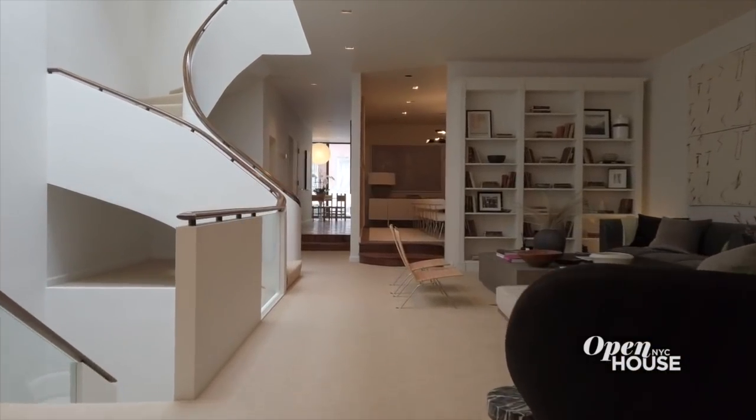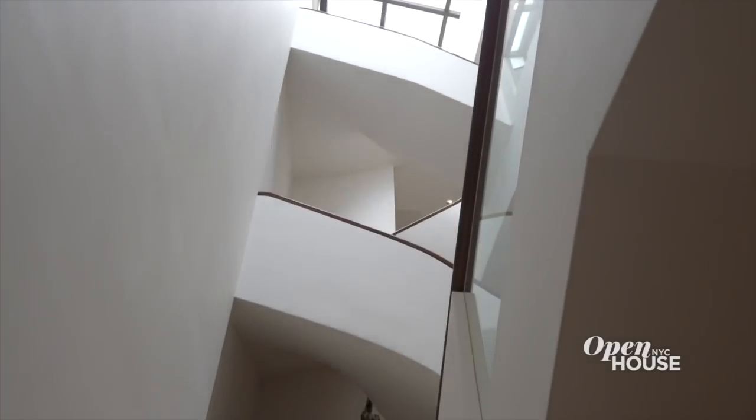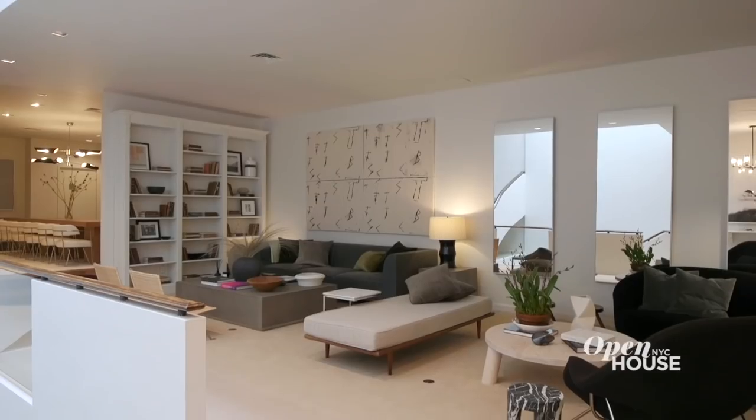This spectacular townhouse is truly unique with incredibly rare features, amazing natural light throughout the whole house, loft-like proportions in every floor and every room. I hope you've enjoyed coming on this tour.